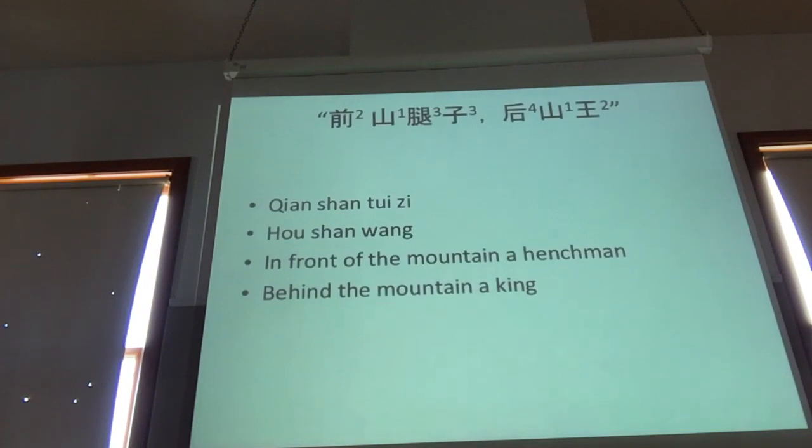There's a phrase in China that says, what it says right there. It says, "Qian shan tui zi, hou shan wang." And I apologize to everybody in the audience who actually speaks Chinese and knows how badly I just butchered that phrase. Because I'm tone deaf. That's what that is saying, is that in front of the mountain, it's a henchman, and behind the mountain, you're a king. This is describing the quality of Angelica sinensis grown in the Daodi region of Minxian County.